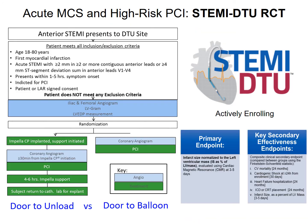Now, based on some of these observations, the STEMI-DTU pivotal trial is now underway. This is now actively enrolling patients and is comparing door to unload with the Impella CP for 30 minutes prior to reperfusion compared to door to balloon. The primary endpoint is infarct size, but the key secondary effectiveness endpoints are looking at heart failure outcomes such as cardiogenic shock, heart failure hospitalization, as well as the need for ICD or CRT placement. Another critically important trial that requires active recruitment and randomization and participation from the interventional community.